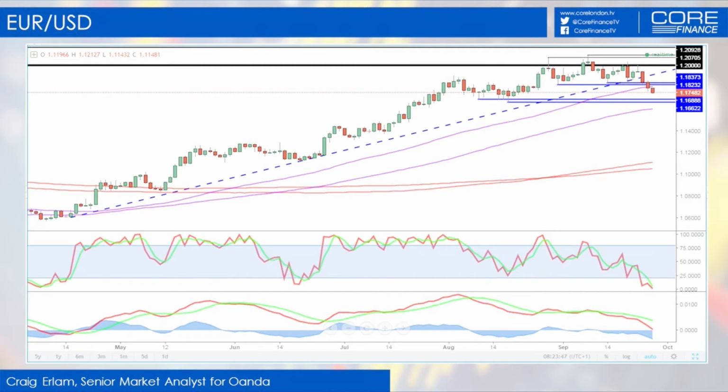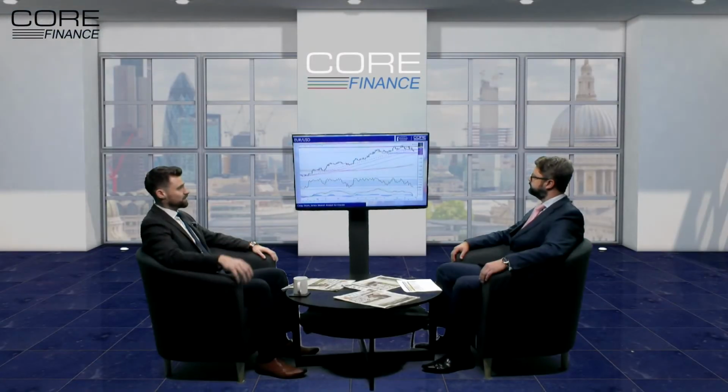we are finally going to see that correction. We've got initial support around the 116.60s. It wouldn't surprise me if we break below that. It wouldn't surprise me if we're heading back towards the 115.50s, 115 kind of levels, which would be consistent with a head and shoulders break.